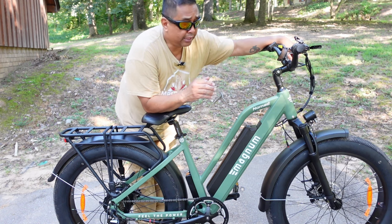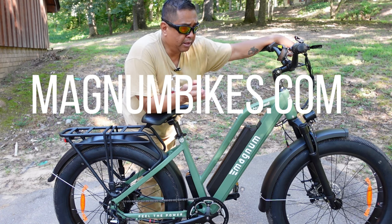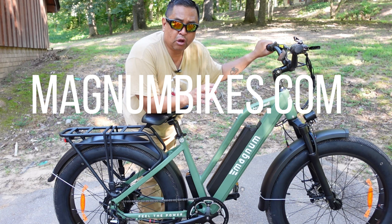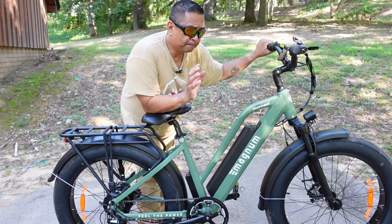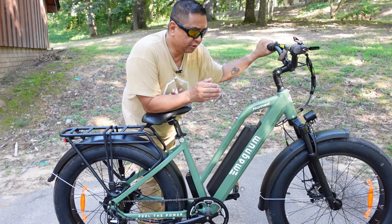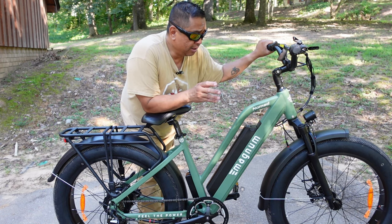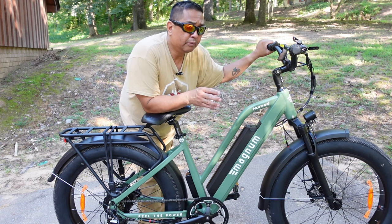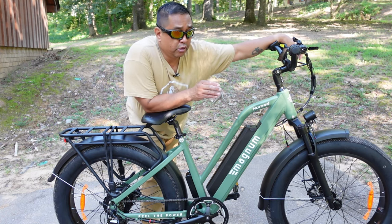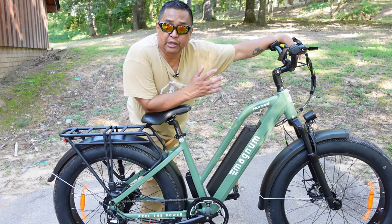If you're looking to get a Magnum electric bike, I highly recommend giving the customer service a call and going to their website at magnumbikes.com and checking out the models they have, and then they can guide you in the right direction. The Nomad comes in white, black, green, and I believe tan. But right now they are limited because of the popularity of this model. There are only a few colors left, and I'm sure they'll get more in. Their customer service is friendly. They pick up the phone when you call. They answer your messages and emails. That tells me a lot that the company believes in their product.